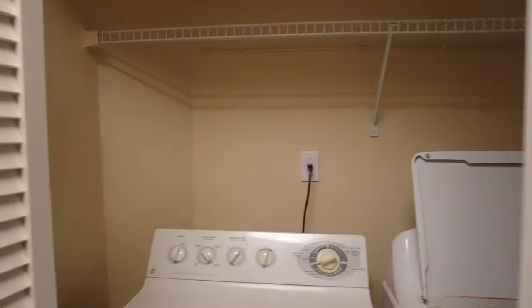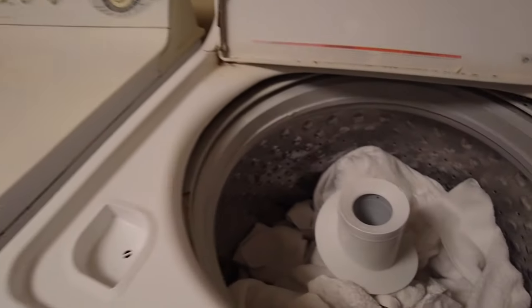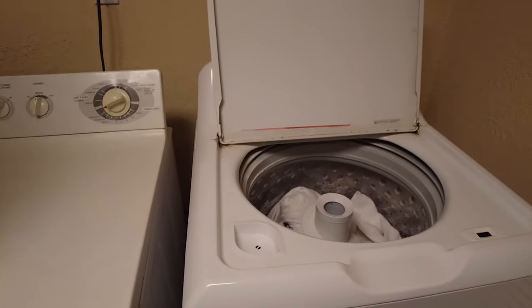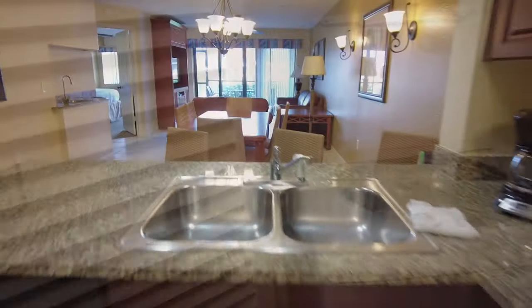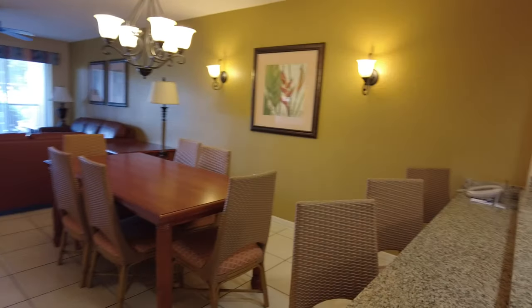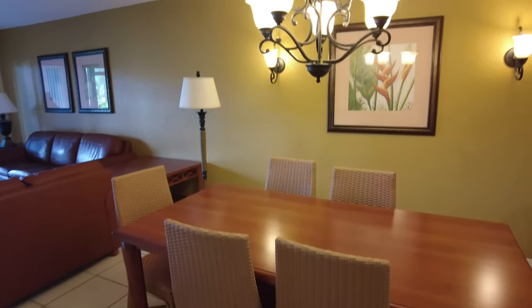And this is also where you will find your full-size washer and dryer. Not sure why there's a bunch of towels in it, but it doesn't make a difference to us because we're not staying here anyway. I'm curious to know if anything's in the dryer. Nope. Dryer's empty. So then you have a nice big dining area. Three seats at the bar. And six seats at the table. Very nice. You also have a wet bar in this area.